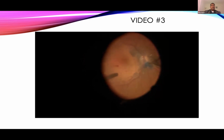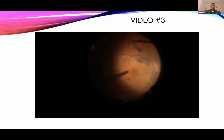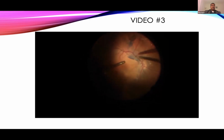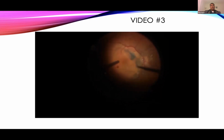You can see the blue on the peel that you're pulling up, as well as in the inferior macula there, you can see the ILM being pulled up as well, right at the edge of the arcade there. So now you've peeled ILM as well as ERM in this case. With one stain, you don't have to go back in to restain, and you're done.